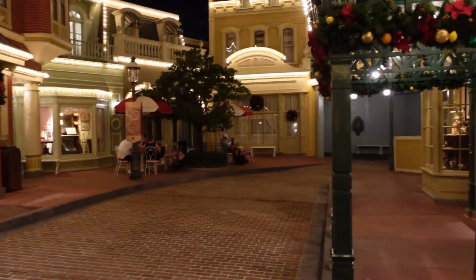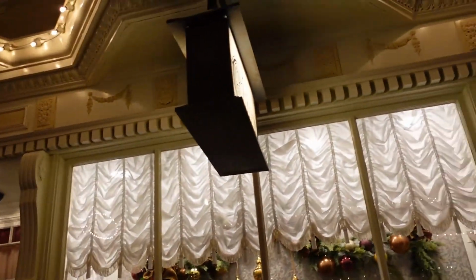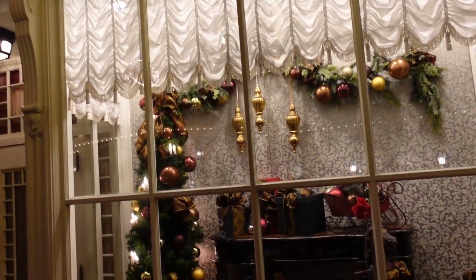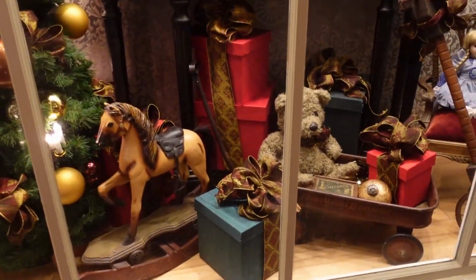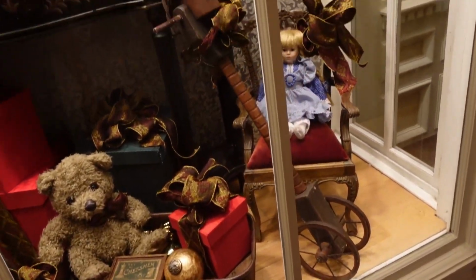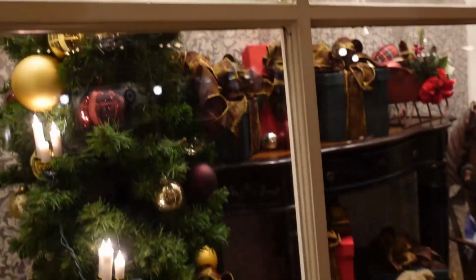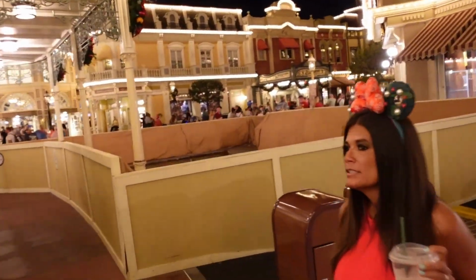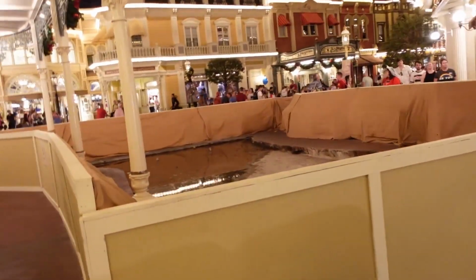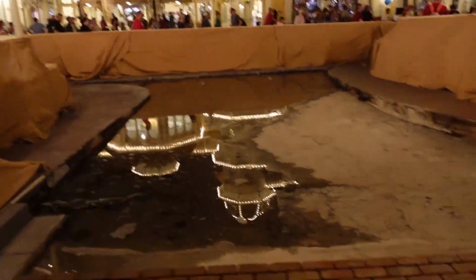So we just came back from our little cubby where we ate our snack, and we're walking by these little side windows here. Check out this little side window display. It's kind of like a little living room. It's super cute. It's got little presents here. It's got the tree, and it's just a little side window off of Main Street. And if you look right here, this is the thing I was talking about that juts all the way out into Main Street. It's kind of blocking the walkway there.